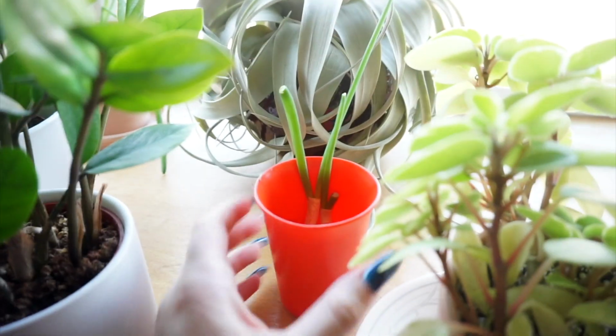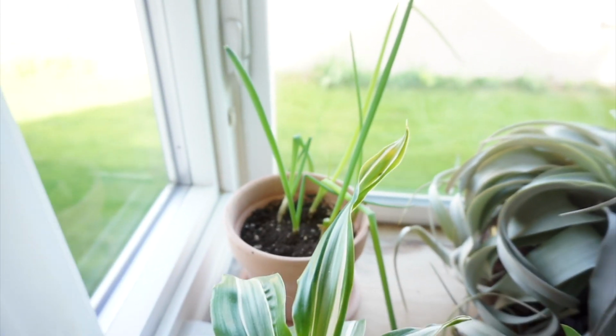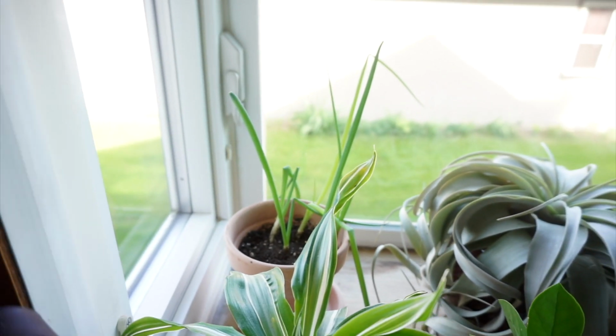And then I have some green onions. Whenever I use them, I try to regrow them in water, and then I put them in the soil after. So that's my little vegetable hobby that I do.